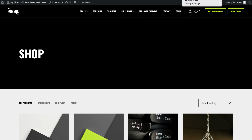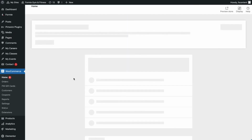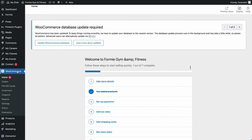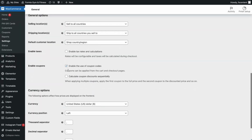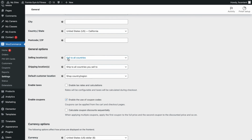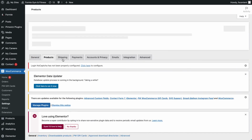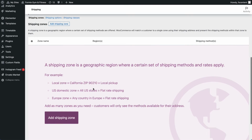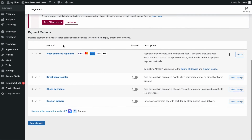To change the currency, you need to go to WooCommerce. You need basically to set up your store using WooCommerce plugin. Everything that is connected with the shop on your website is managed by this plugin. So I highly recommend you to go through all the settings. Here in WooCommerce settings, you can change the currency, for example. You can change some product settings. You can change shipping information, payment. All these is being set up right here.